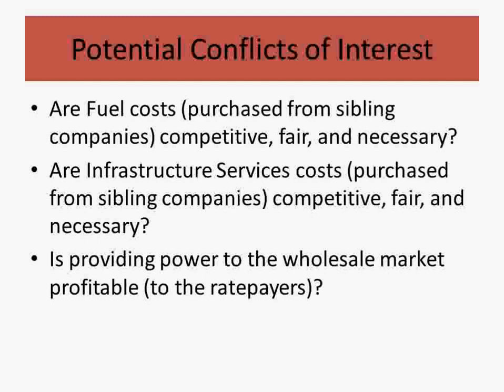The questions to ask while looking at the IRP are: Are fuel costs competitive, fair, and necessary? Are infrastructure services costs competitive, fair, and necessary? Is providing power to the wholesale market profitable to the ratepayers?